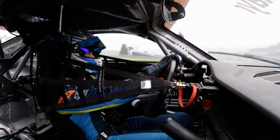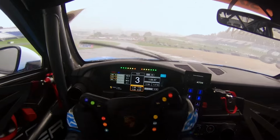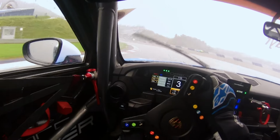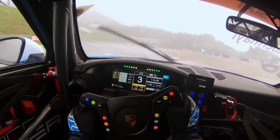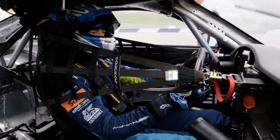It's followed by turn 6, a fast left-hand bend. The car has to carry enough speed here. Take the outside line so that you can really carry a lot of speed, and that's exactly the same for turn 7. In turn 7, you have another long straight. At turn 8, you really have to watch out for aquaplaning, because the car can become very unstable in heavy rain.